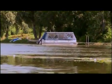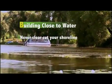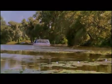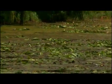Owning a waterfront property can be a rewarding and relaxing addition to your lifestyle. There are just a few things to keep in mind. When building close to the water, always keep the delicate nature of a shoreline in mind. Never clear-cut your shoreline. A clear-cut shoreline provides an easy way for pollutants to seep into the ground or run off into your waterway. These pollutants can affect your drinking water, especially if you have a shoreline intake well.